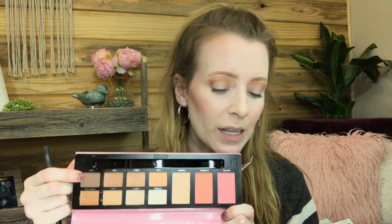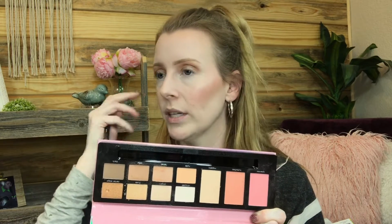Now that I have that on there, I'm just going to take an empty brush and kind of blend the edges out so that it's not so much. Okay, and then I'm going to take my smoky eye brush from my Moda brush set, and I'm going to go into the shade Bark. It's in both palettes. I'm going to go into Bark.